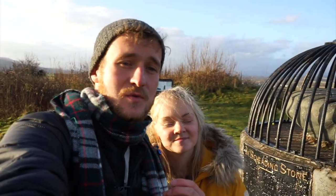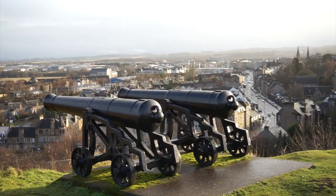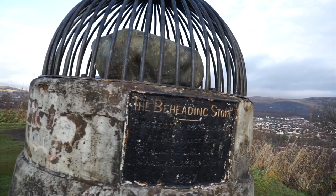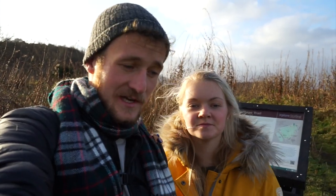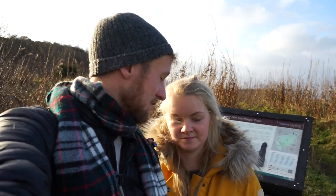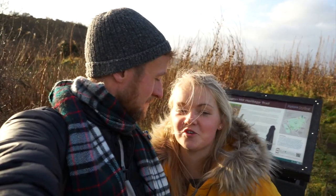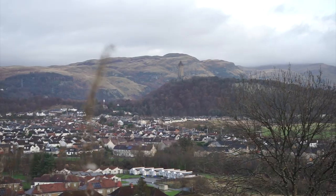Our first stop in Stirling is the Beheading Stone, which is this hill just on the other side of Stirling Castle, where you get this incredible view over the entire city of Stirling. Now the Beheading Stone sits at the top of Moat Hill. The area around here has a fascinating history. It goes all the way back to the 1st century, 100 AD, where there was an old iron age fort that was destroyed here. Fascinating how long ago that is.